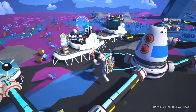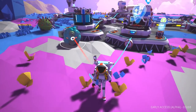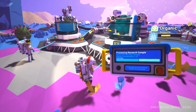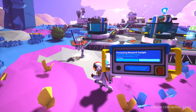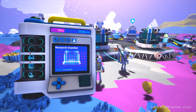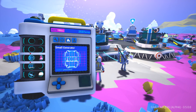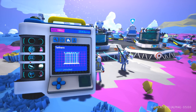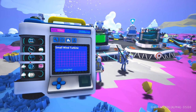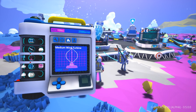Yeah, it's awesome. Oh, one research is done. Okay, throw the next one in. Throwing it in. This one's going to take 1 minute and 50 seconds. Not bad at all. All right. Wow, we're at 2,500 bytes. Can we get a big solar panel? I think we can, but we might need to build like a platform for that. Yeah. Okay, let's go and research that.